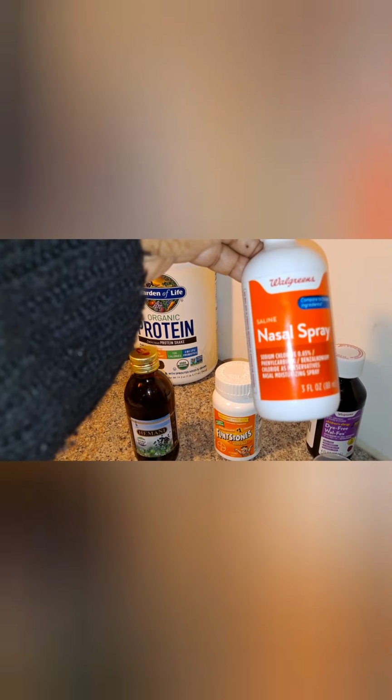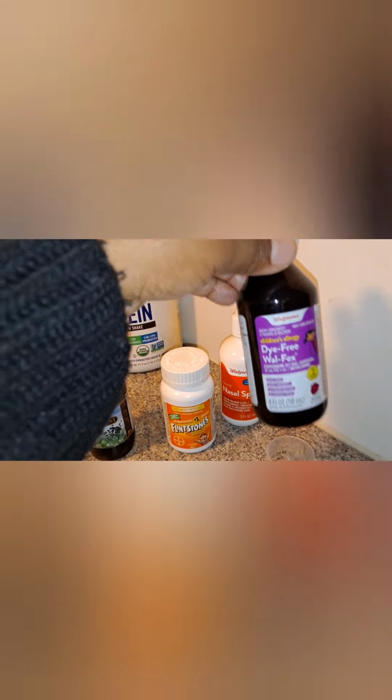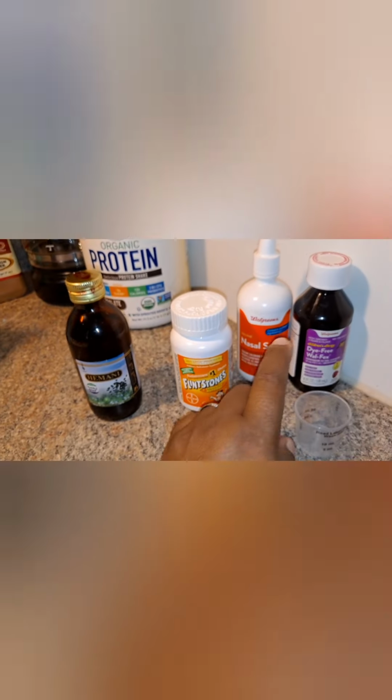So I gave her some nasal spray. And this is just saline nasal spray that I spray in her nose, and that kind of declogs. I always give them Flintstone vitamins. I gave Shadon some allergy medications today. This is actually better than other brands, and it's just the Walmart brand.